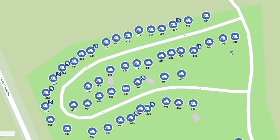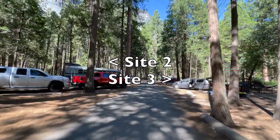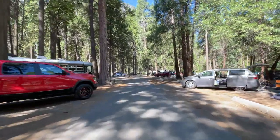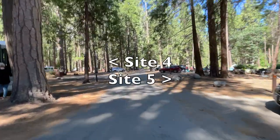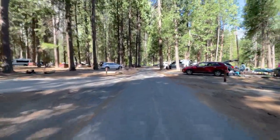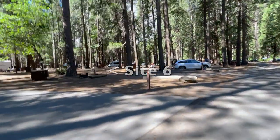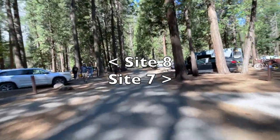I don't have a perfect view of every single site. I just did a bike ride through the loops. Hopefully this is enough to help you see if you have an RV or trailer, if you're able to back it into that site. Sometimes the photos on the recreation.gov site don't give enough information, so I wanted to record this not only for me, but for all of you guys to help give a little bit more of the view and general layout of the campsites.